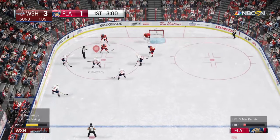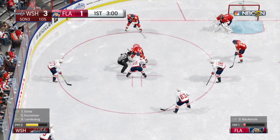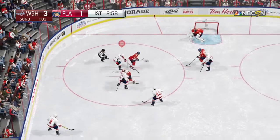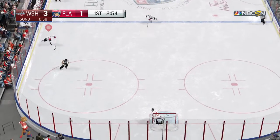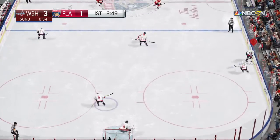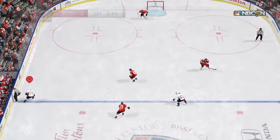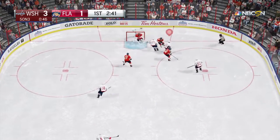Just over 3 minutes still to play in this period. A two-goal spread in this one, 3-1. Good help for the centerman. And it's cleared out of there. So on this power play, they will resume from their own end of the ice. Washington's in possession as they travel up the wing. Shoots! Just missed the net with that one.